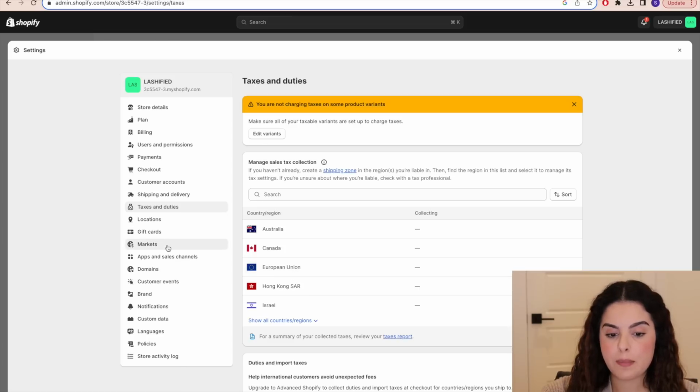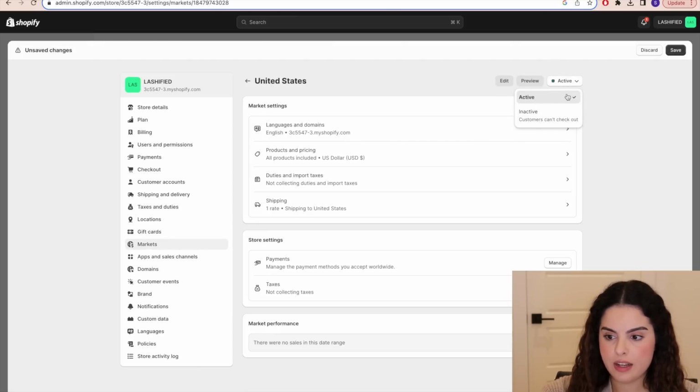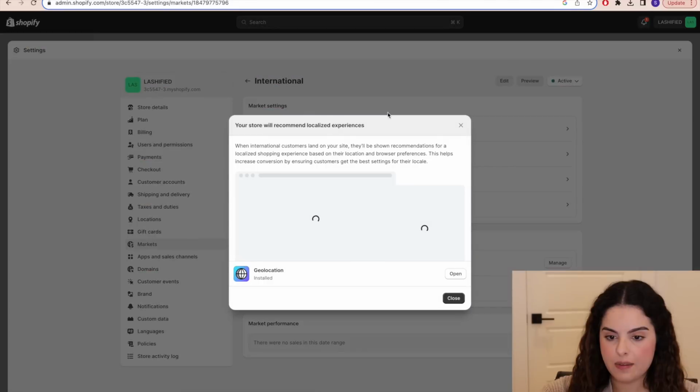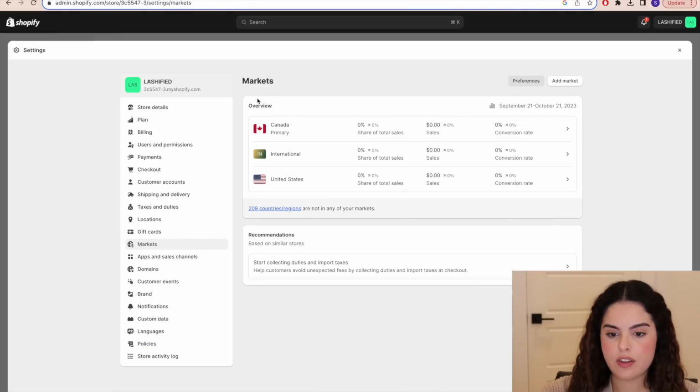Next, I want you to click on markets. Click on this one here. Just make sure you activate it and we're going to save. Let's go back to international. Let's also activate this one and save it. And let's just make sure Canada is activated. Okay, that's perfect. So now you have these 3 markets activated, so customers from these places can purchase your product.